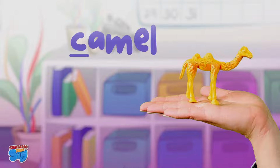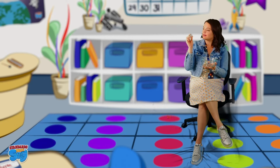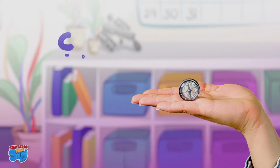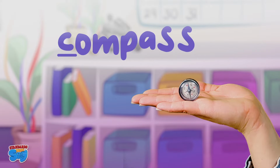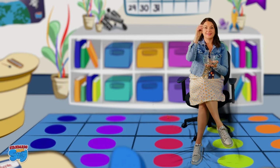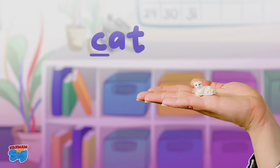Camel. This is a compass. You might use this if you're lost in the forest. Compass. Meow. Cat.